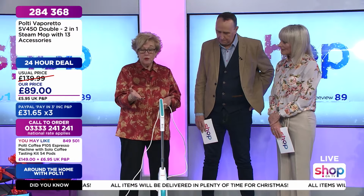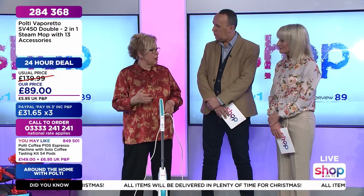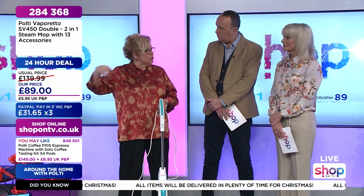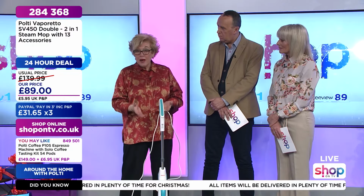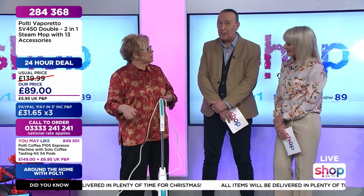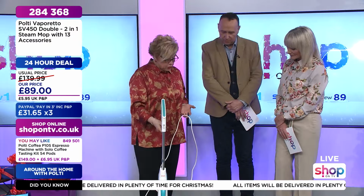So also think about pollen. When hay fever season starts, use your steam to help with that. You can use it on your curtains. You've got an upholstery attachment that you can use to get rid of the pollen, and also to deodorize and refresh. Mattresses too. You can put the carpet glider on and do the mattress, refreshing it and killing bacteria. Your pillows, that's another place you can use it.